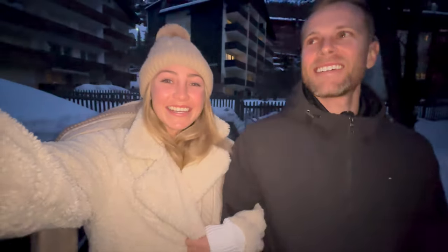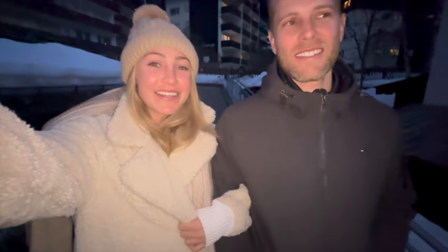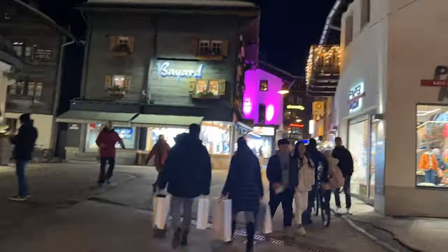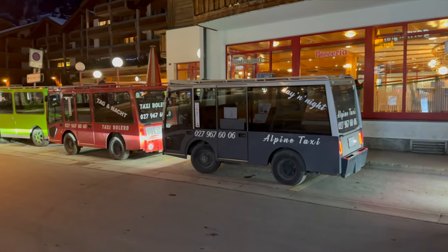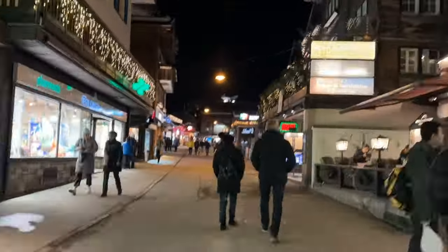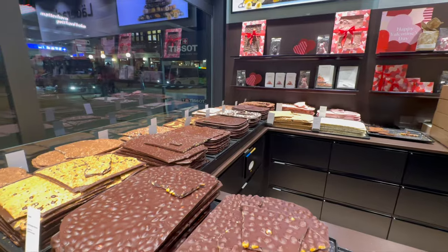Into town. It's getting dark. We've just watched the sunset and we want to go check out the little main street of Zermatt. Surrounded by the stunning Swiss Alps, Main Street in Zermatt is so charming. The quaint little taxis add to the charm, shuttling visitors through the streets, which are lined with brand name stores, cozy cafes, and inviting restaurants.